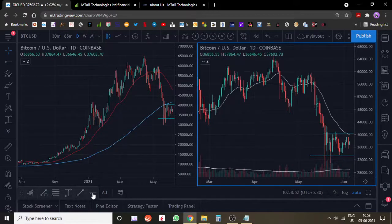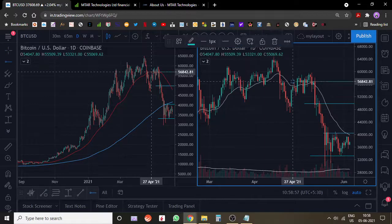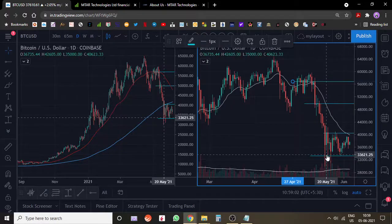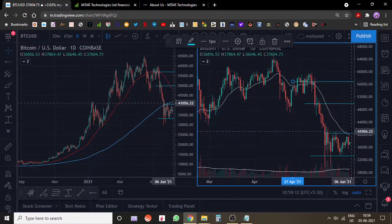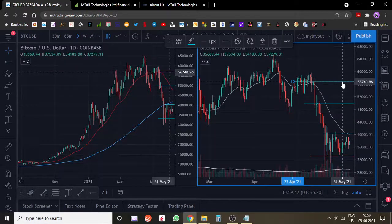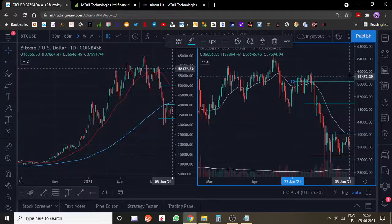I'll be looking to sell if it reaches here or if it reaches here, because since the price broke down from this area very swiftly, there will be sellers here, people who got caught on the long side, and they would want an exit. So if I'm buying around 41,000, my first target will be 49,600 and my next target will be 56,000.